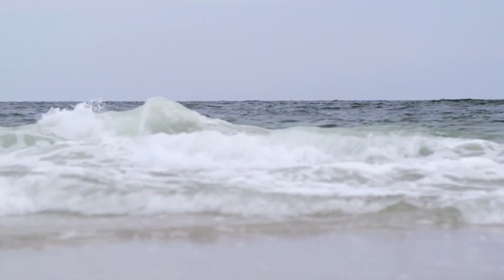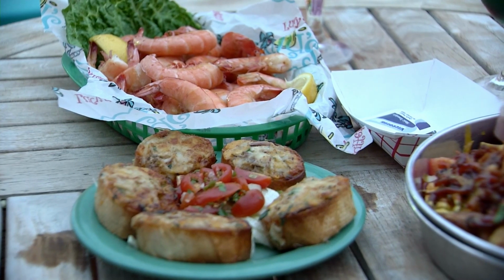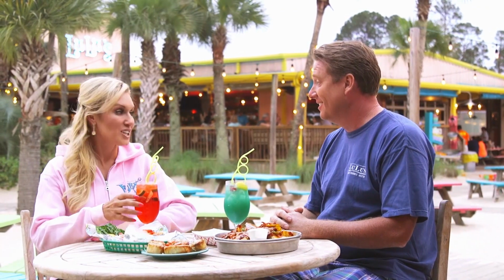Welcome to the 19th hole. And Natalie, everywhere we go in Alabama at the Gulf Shores, it's beautiful white sand. Beautiful white sand, water, sunset, beaches, great food. If we don't get this 19th hole done in 3 minutes or less, I quit because I'm going to start eating right now. Well, let's talk about our day then.